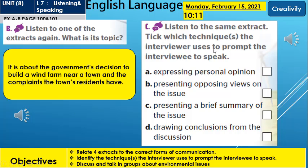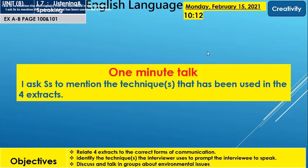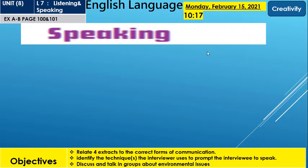So, is there any personal opinion in the extract? No. Any opposing views on the issue? Yes, the one of the farmers and the opposing view of the government. True. Is there any brief summary of the issue? There is, about the type of the project. Here we finish it with this listening task.